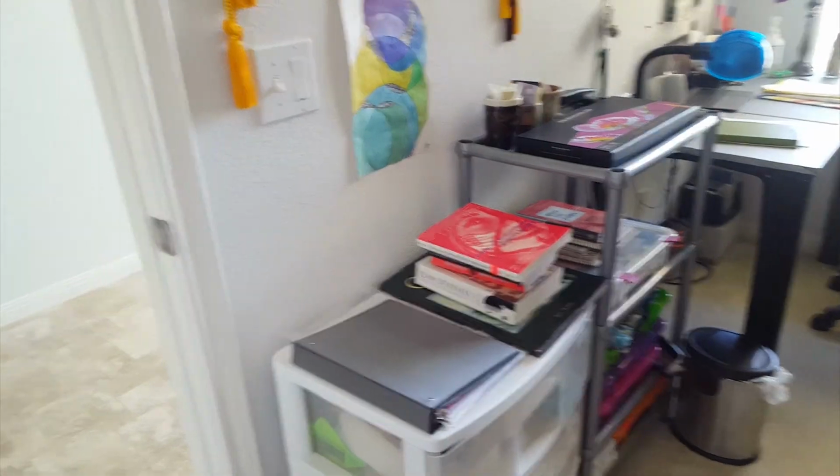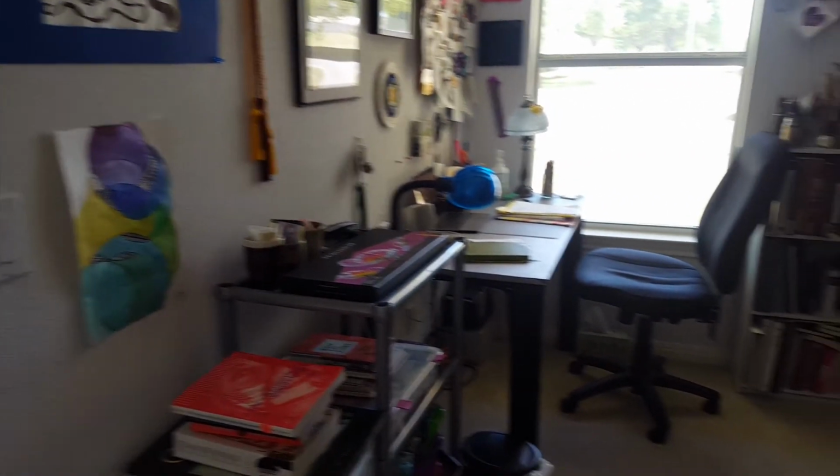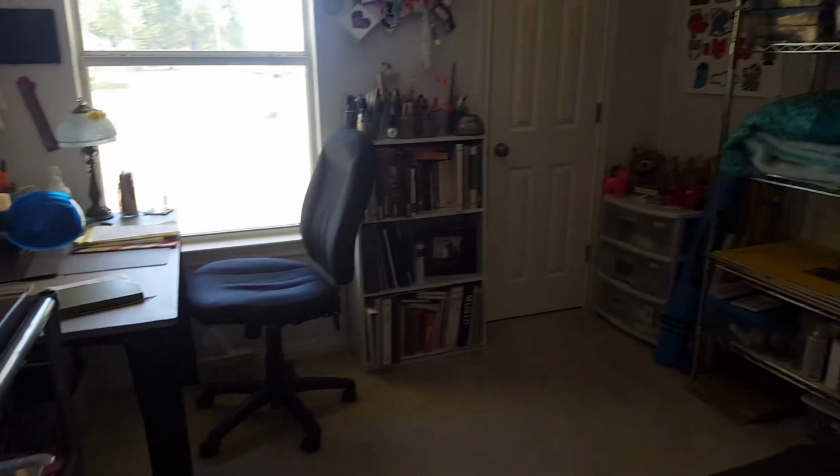And there we go. So that is my home studio. Let's do another pan so you can take a look. If you have any questions, if I left anything important out, let me know in the comments down below.